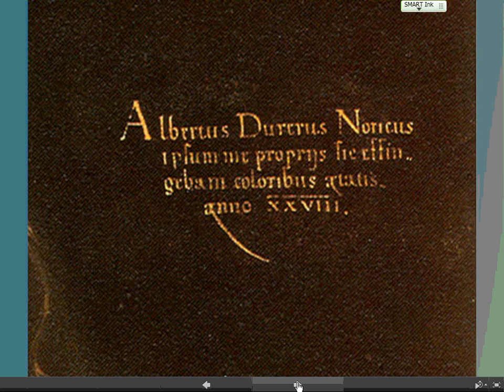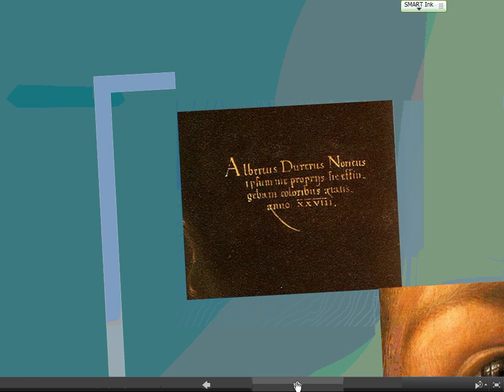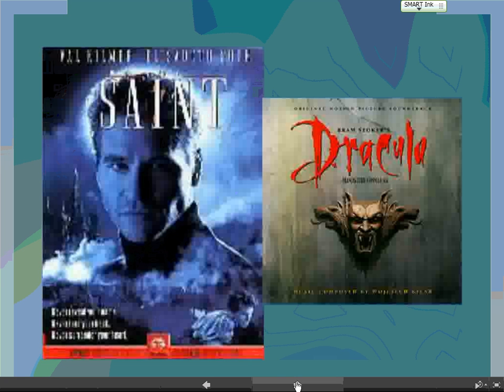Okay, and this, what's his age? 28. Yes. What he's saying here is, I, Albrecht Dürer, have painted myself in indelible colors at the age of 28. In indelible colors? Mm-hmm. That's what he says. He looks a little bit older than 28 in the picture, too. He's pretty close. I think he looks good. He looks tired. They always look older to me.